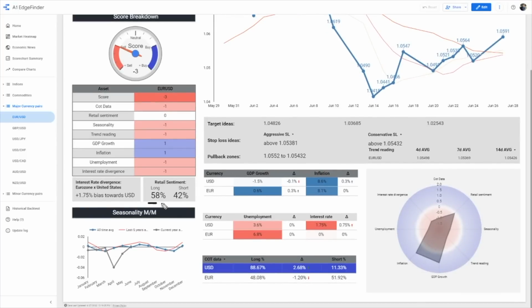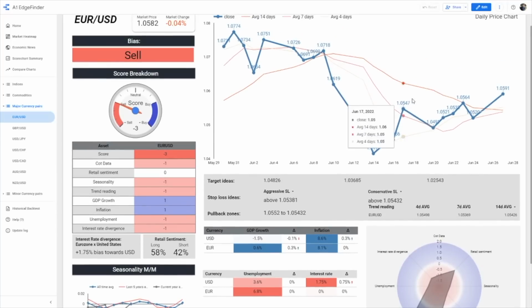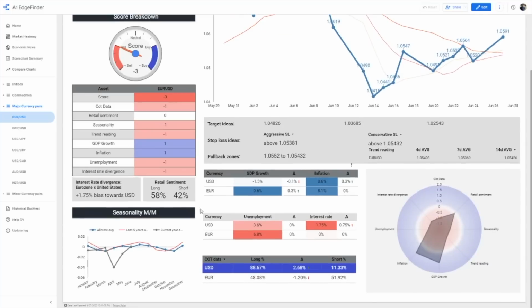Look at this, retail sentiment. The crowd is 58% long. That's a pretty heavy bias towards the crowd wanting to buy this currency pair. So if the crowd is wanting to buy it, we know that the crowd tends to lose money. And if retail data is telling us that, okay, yeah, the crowd is going long, we need to be probably a bit careful about going long ourselves. In fact, maybe even considering going short. So that is just under 60%, which would give us a -1. We didn't get it quite there, but it's very, very close.